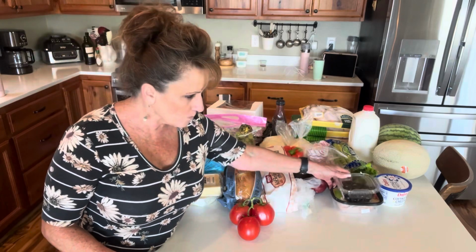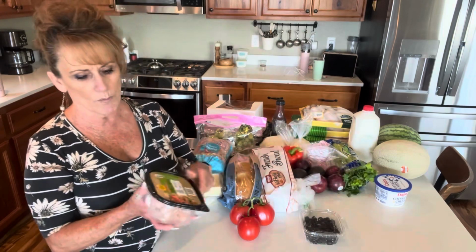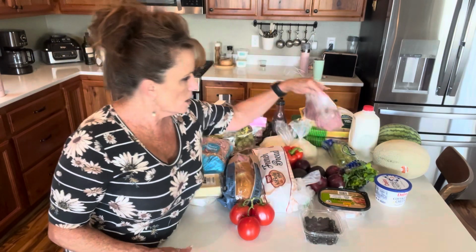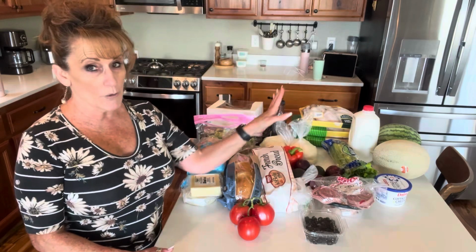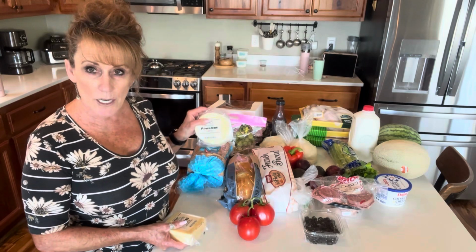And so to get that started, I did buy some black olives. I'll have some green olives on there too. Maybe I'll do one with green and one with black. I've got some oven roasted turkey breast, some salami. I've got pepperoni already and pepperoncini peppers, so we won't have to worry about that part. I did get provolone cheese for that.